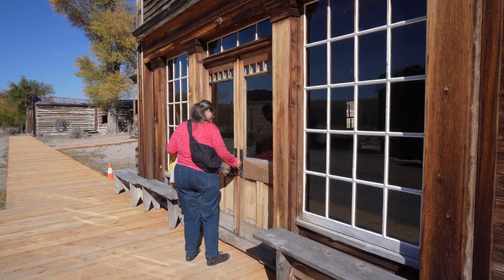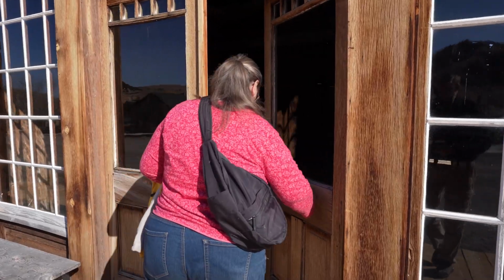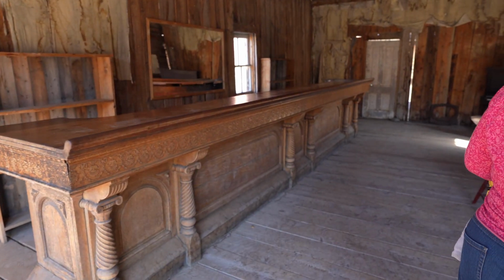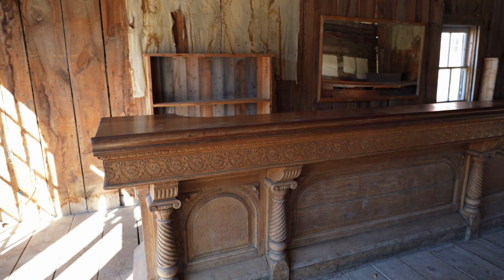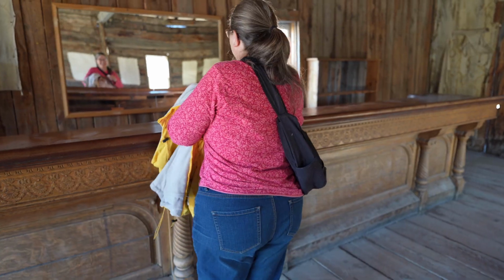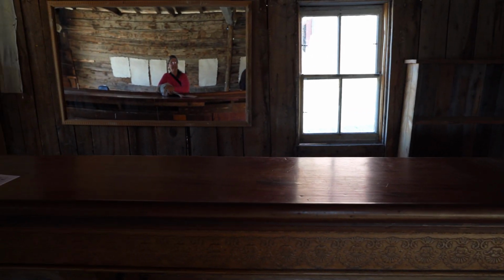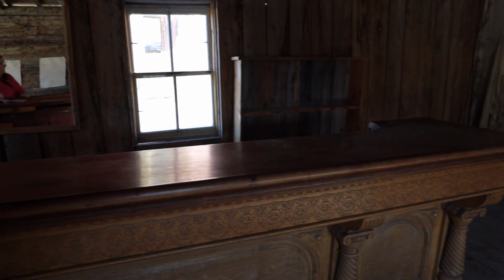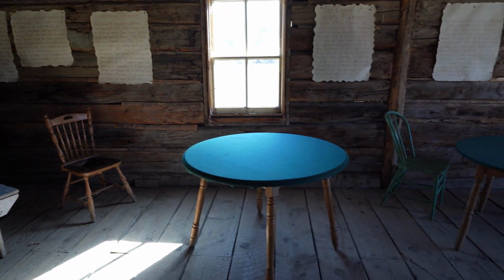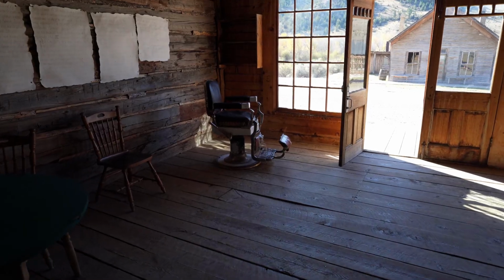Okay, now we're entering the Skinner Saloon. Looks like you get shaved here too. Yeah, so there's the bar. I'll have a whiskey. There's the mirror. There's the beer. And looks like we had a piano. And there's the gaming tables, where probably everybody sat around. They also have a barber's chair, so it looks like you get a shave and a haircut here.